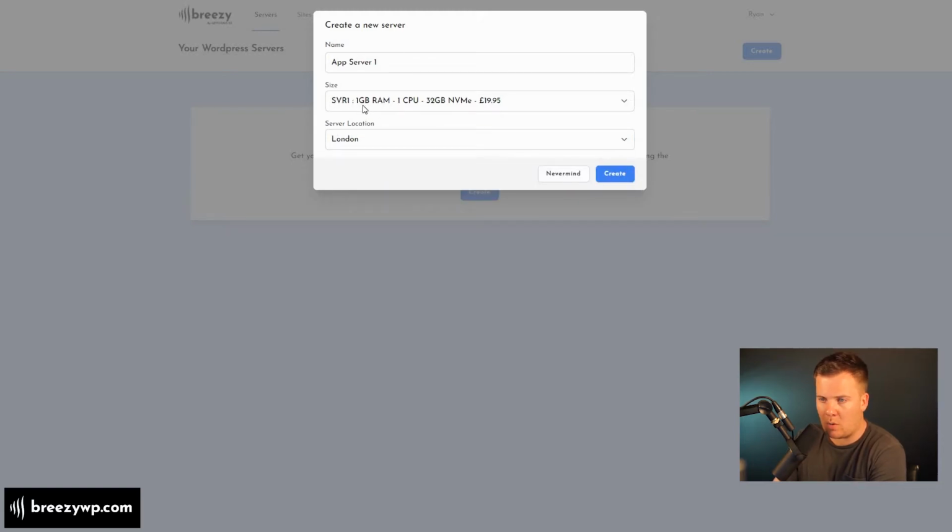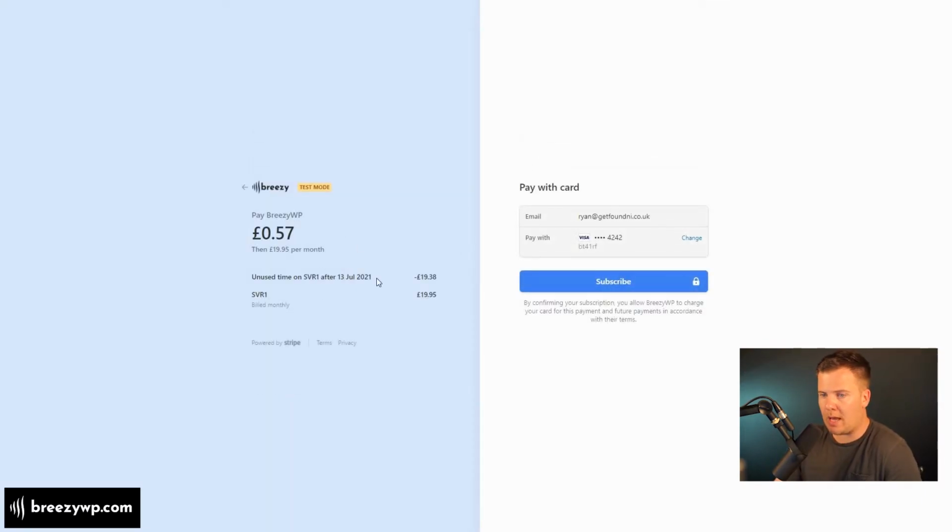So that's the SVR1. We've got 1 gigabyte of RAM, 1 high frequency CPU and high frequency RAM with 32 gigabytes of local storage. So we're going to go create, and this will transfer us over to a sign up process. Obviously this is a monthly subscription for your server.